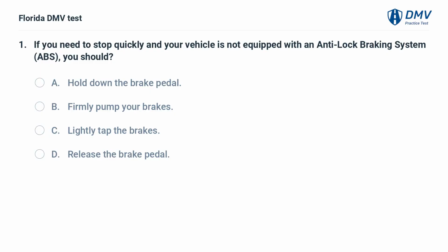If you need to stop quickly and your vehicle is not equipped with an anti-lock braking system (ABS), you should: A. Hold down the brake pedal. B. Firmly pump your brakes. C. Lightly tap the brakes. D. Release the brake pedal.